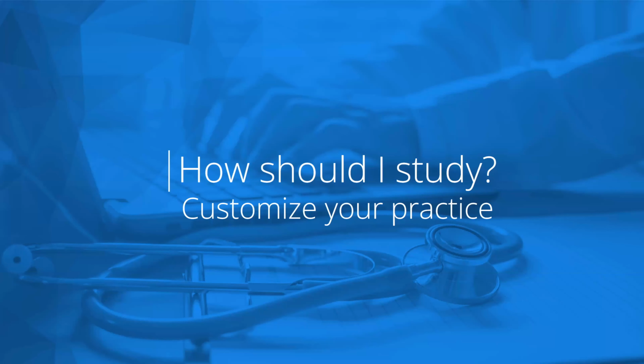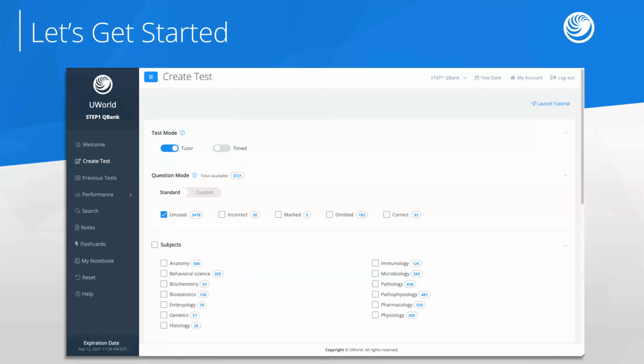All right, so with that being said, all of you should have already started in your Qbanks at this point. For those of you who have not, this is what your Get Started page looks like. For those of you who have already started and are knee deep in, you are very familiar with this page. So you'll notice that I have us started out in tutor mode. I'm going to choose all of the unused questions here.